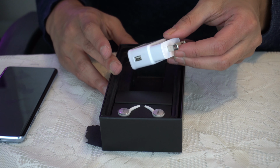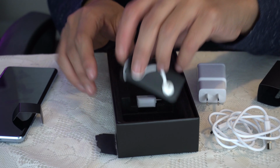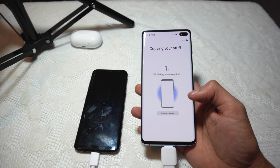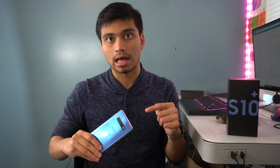There's also the charging brick, a USB-C cable, headphones to use with a headphone jack, and a USB-C dongle to help transfer data. Surprisingly, the setup was a breeze. Just one wired connection was needed to transfer all the data from my past phone. After using this phone for a couple hours, I can assure you that it is phenomenal.